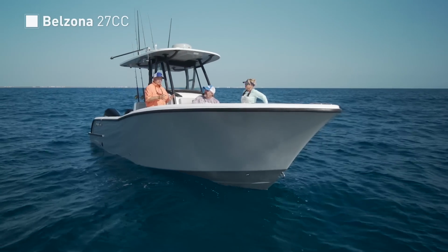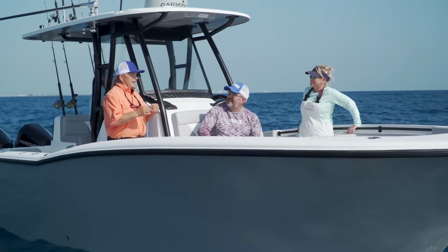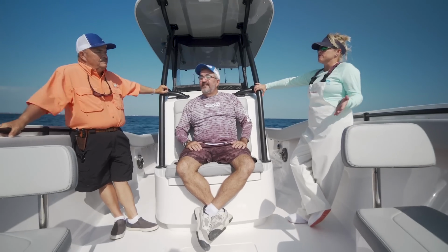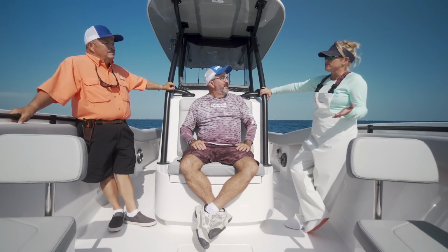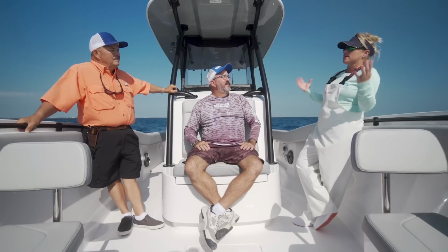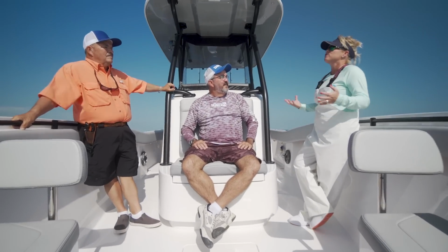Guys, on this gorgeous morning, we are on the Belzona 27CC. This model is a departure from the Belzonas we've seen in the past. Rick, you're absolutely right. I can remember, was it 2 years ago, we shot Belzona, and all I can remember was the comfort features and how great that boat was set up to be comfortable.